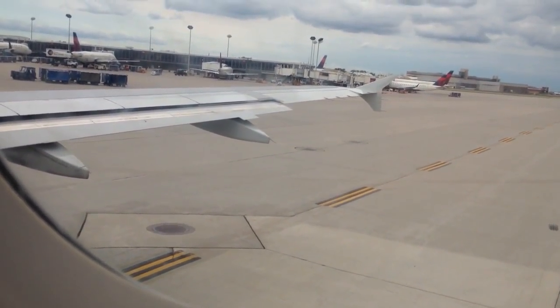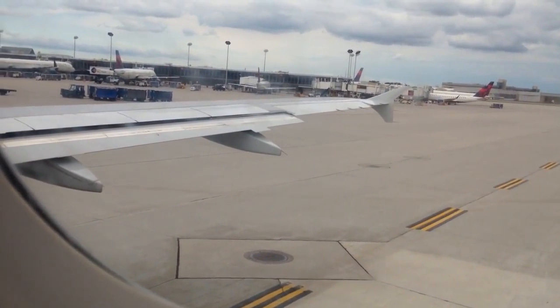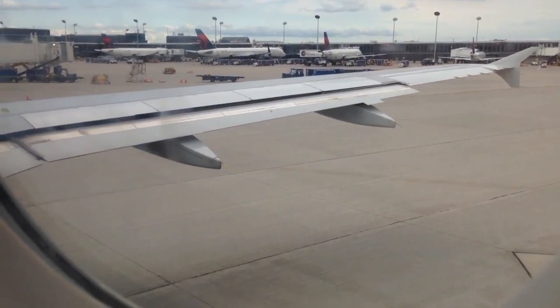We'll dim the cabin lights for takeoff. You'll find individual reading lights just overhead. Let's get that flight time on over to Los Angeles, 3 hours and 40 minutes. And we certainly hope you enjoy your flight.